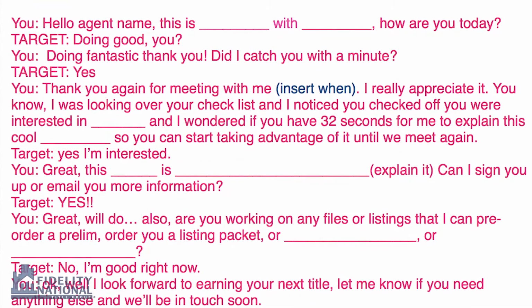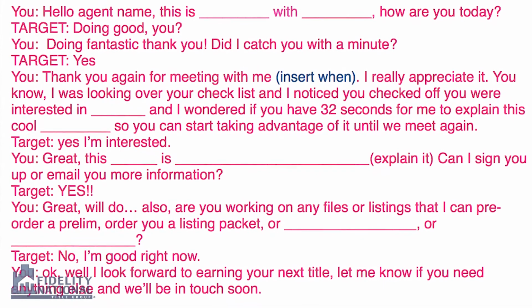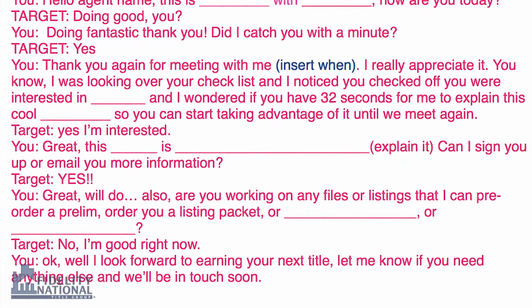I know that we went over these 3 various things, but you also checked off that you're interested in CoreFact. Do you have 32 seconds? I'd love to tell you about this incredible product and have you take advantage of it until we meet again. Guys, you're not trying to set up another appointment. You're just trying to give them another nugget from the list.